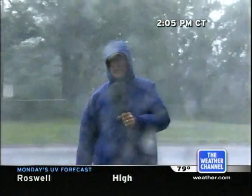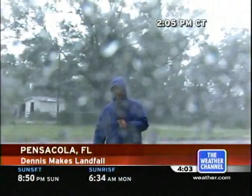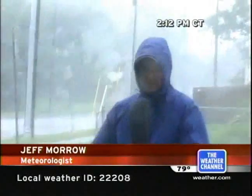It's gone downhill here pretty dramatically, I'd say, in the last half hour, 45 minutes. We're getting pretty consistent gusts here, at least in the 50-mile-an-hour range, if not a little bit higher.